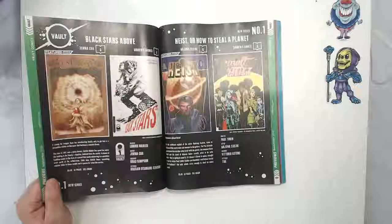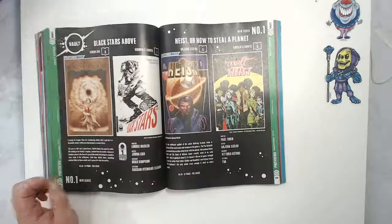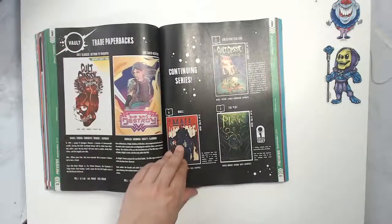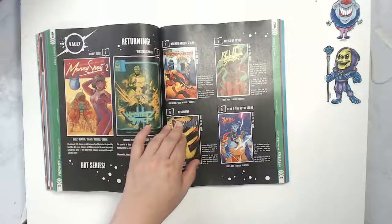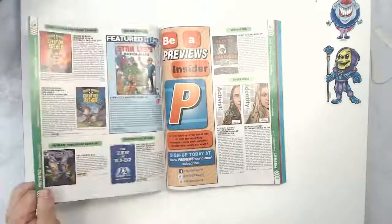And now we have Volt, Black Stars Above, Heist. Okay. Some interesting looking things here. Like I said, it's always cool to see what's going on in the indie market.